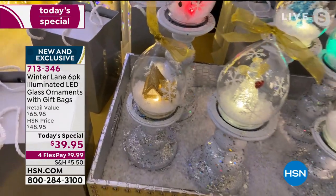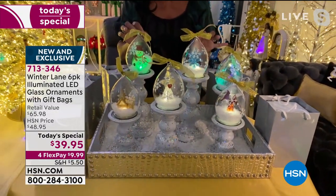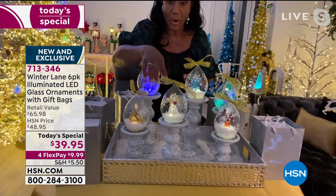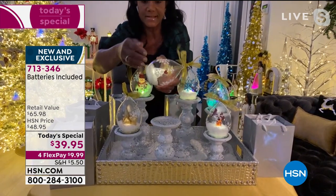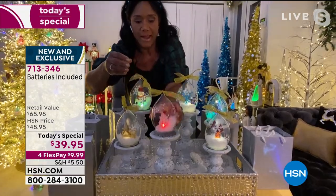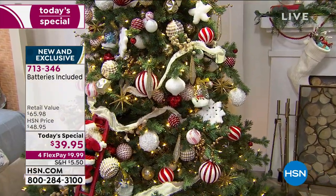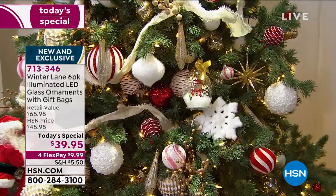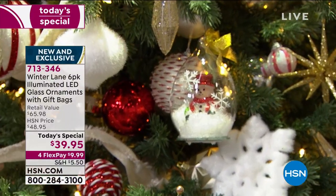So you're receiving all six of these gorgeous glass illuminated LED ornaments with their bows, batteries included. You have the white light option, or you can just turn it upside down, move the button over, and now it's going to be color changing for you. You choose. Then you get the gift bags, you get the boxes. Everything makes it so easy for decor and for gifting. I love the versatility. And that's why I'm so excited.